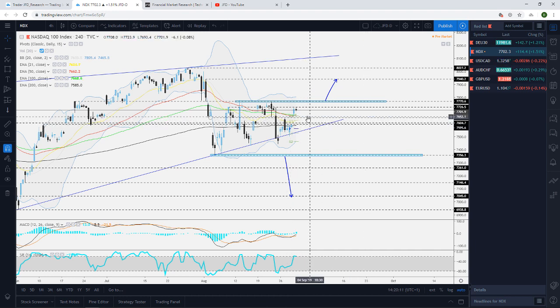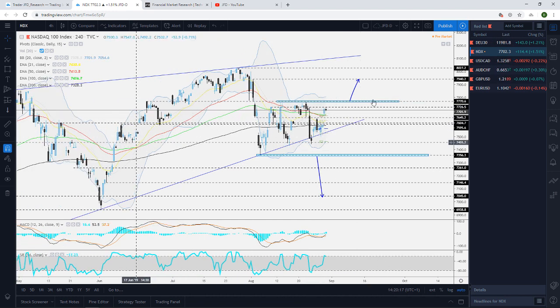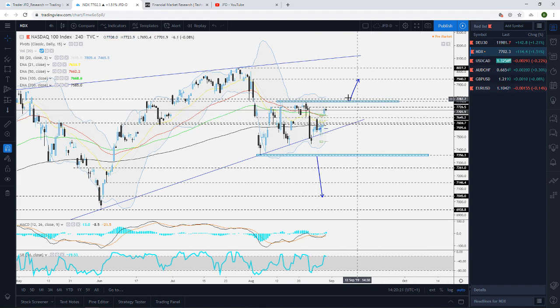Yesterday we did have a nice close here in positive territory, but still, as I looked at this one previously about a week ago, basically we need to see a clear break above the 7,770 zone before we could get a little bit more excited with the further upside.